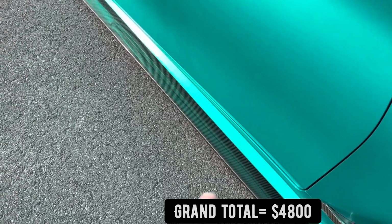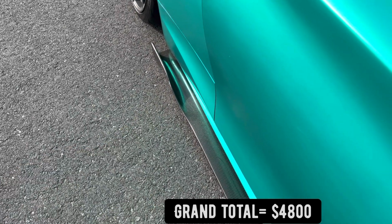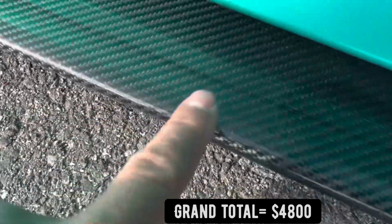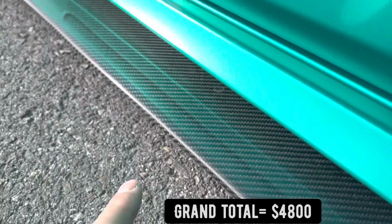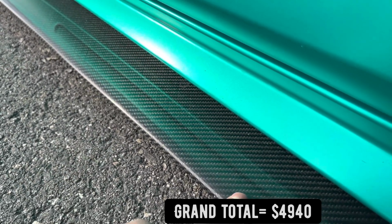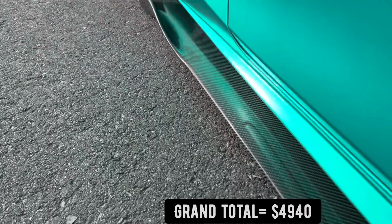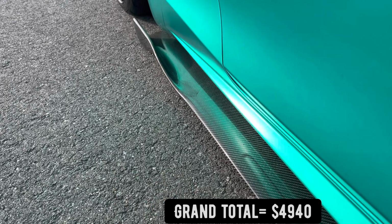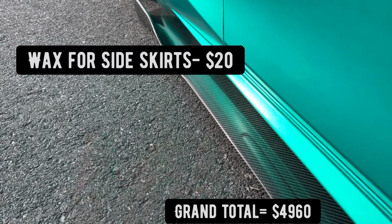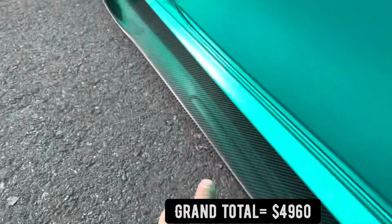So we got my carbon fiber side skirts. I used to have the cheap eBay plastic ones, but I didn't like how those looked. And when I saw Mar's carbon fiber ones, I knew I had to get these. But I actually got the hookup on these. I only paid 140 bucks for these. They were kind of a little bit damaged. All they needed were some sanding and a polish with some wax to get them back to normal, and that's what I did. So I only paid 150 bucks for these, and I'll say the wax and everything was about 20 bucks. I did it at my dealership, so we'll just say $170 for my carbon fiber side skirts.